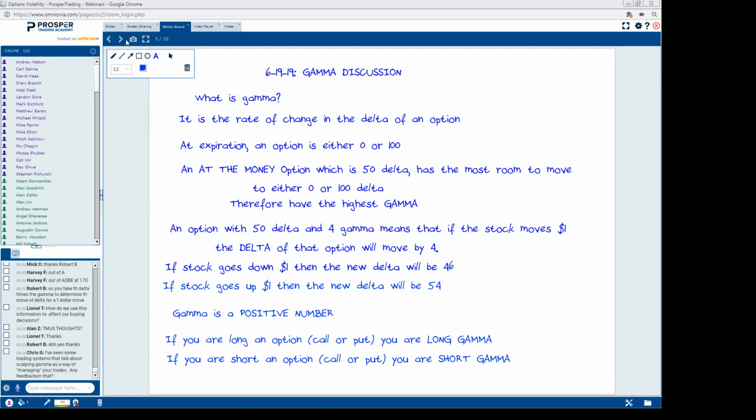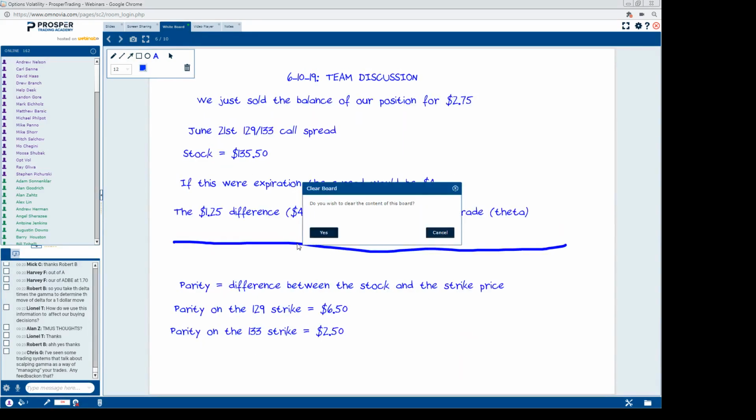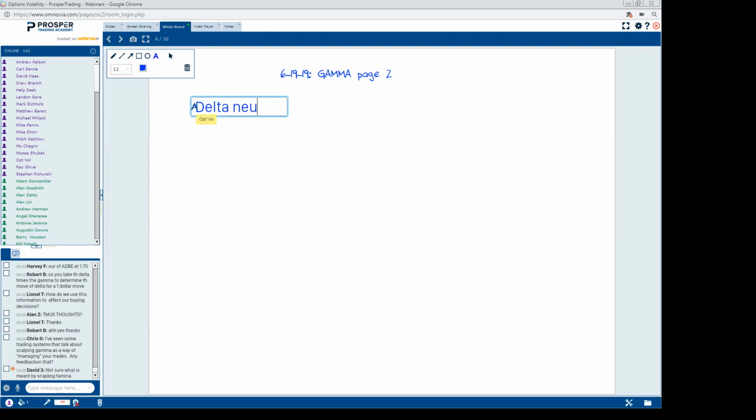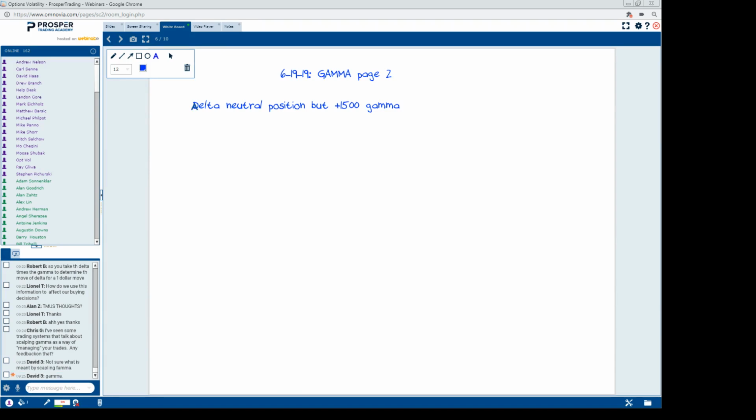Okay, so let's take this a little bit further here. Okay, let's say I had a delta neutral position, but positive 1500 gamma. Okay, David, that's what I'm talking about right now.